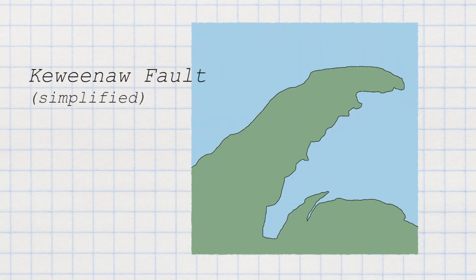If you're familiar with faults already, it might be in the context of earthquakes, since a lot of earthquake activity happens along faults. And much to my surprise, it turns out the Keweenaw Peninsula also has a gigantic fault. Appropriately, it's called the Keweenaw Fault, and it cuts basically right down the middle of the peninsula.